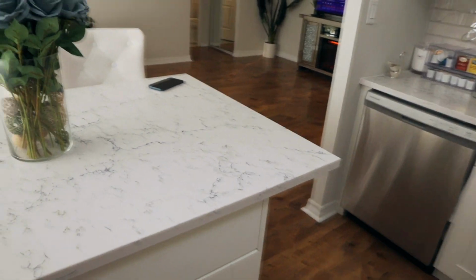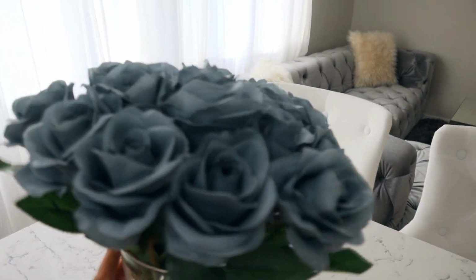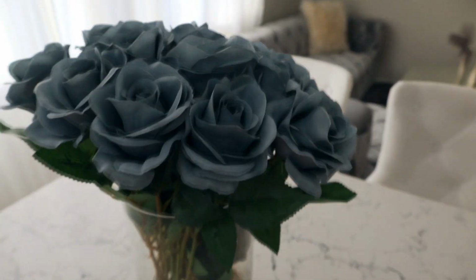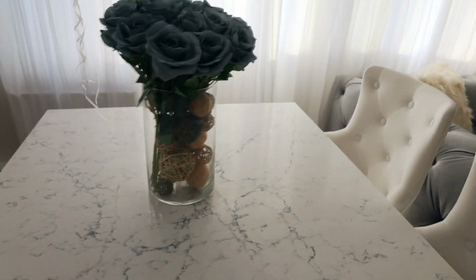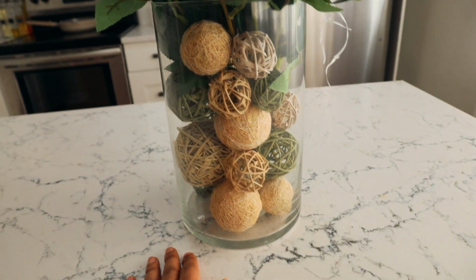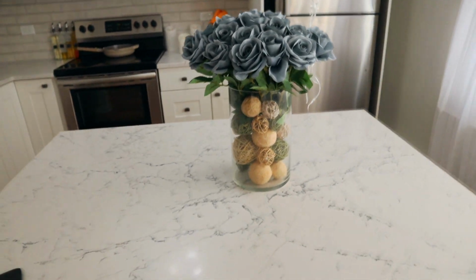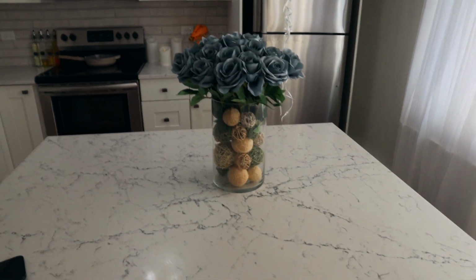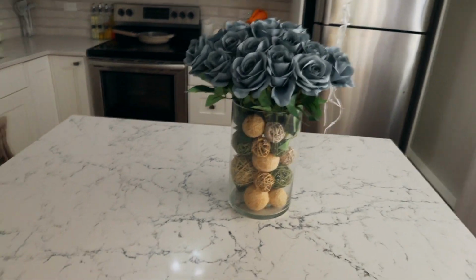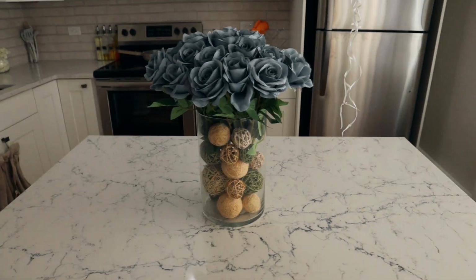The best part of this kitchen to me is the island. And I love the little flowers that I bought. These are actually fake flowers, and I got them from Amazon as well. And then I put some decor inside the vase there. You guys see? I put some decor inside the vase to kind of make it pop. So I just absolutely love this island. I feel like it's really cute and very mature and simple.